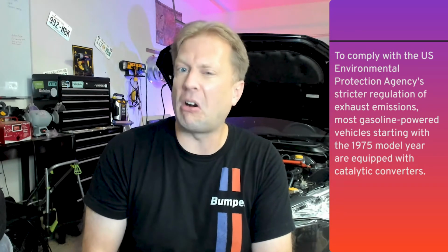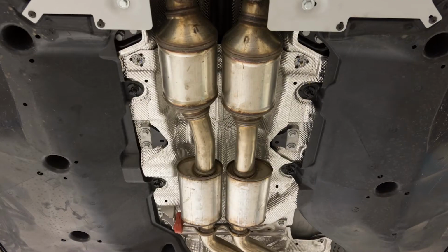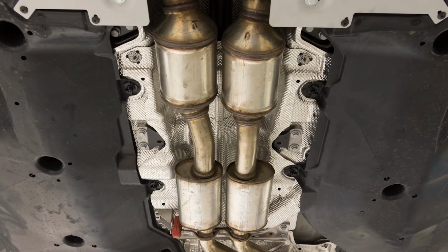Now, there has been speculation that a catalytic converter can reduce your car's horsepower, and some misinformed folks have actually removed them from their cars. Do not do this. You can seriously damage your car if you try and remove the cat, and you'd be doing it for nothing. Converters are designed to be efficient. Some even improve your vehicle's horsepower.